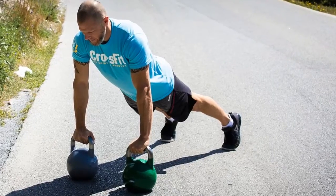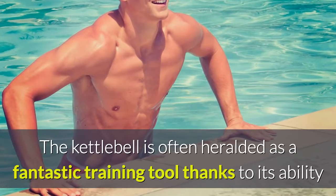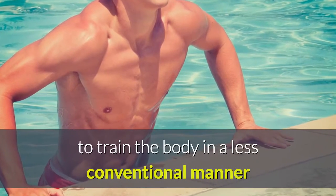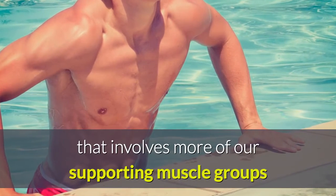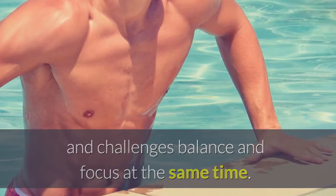Top kettlebell movements for complete home workouts. The kettlebell is often heralded as a fantastic training tool thanks to its ability to train the body in a less conventional manner that involves more of our supporting muscle groups and challenges balance and focus at the same time.